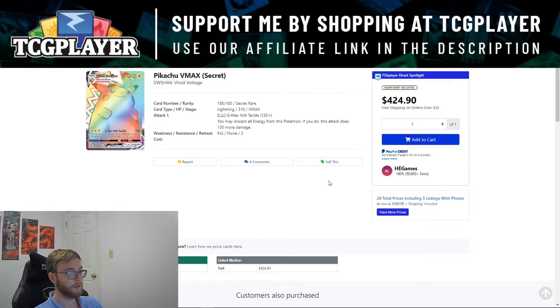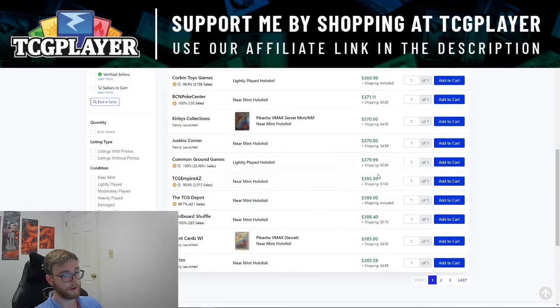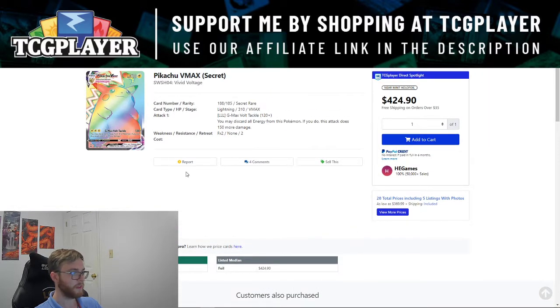That price being held up by the Rainbow Rare Chunky Pikachu at around $380, $385, so that seems to be kind of the place where it's hard to shake it from. I think that when it gets reprinted, it will fall below $300. But if it doesn't get reprinted for a while, I think it will slowly start to edge over $400.